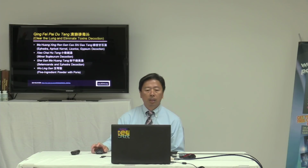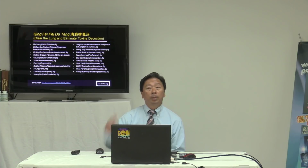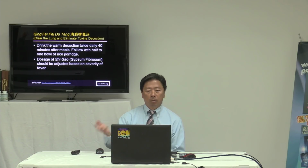All right, so these are the 4 herbs that make up the formula, Qing Fei Pai Du Tang. Okay, the recommendation is to drink the decoction warm twice a day, 40 minutes after meals.